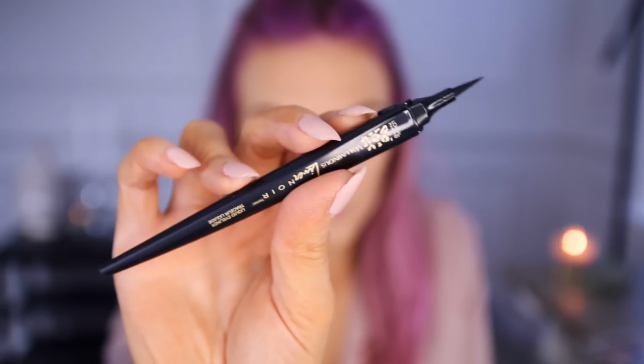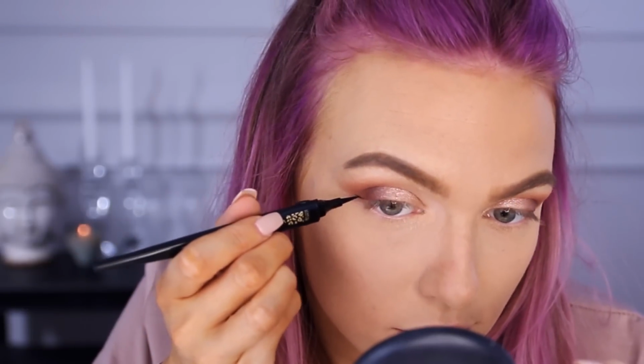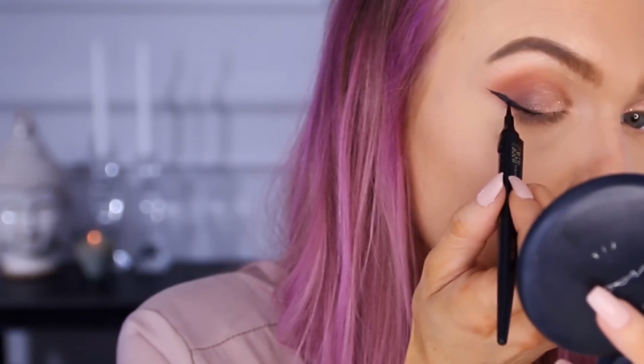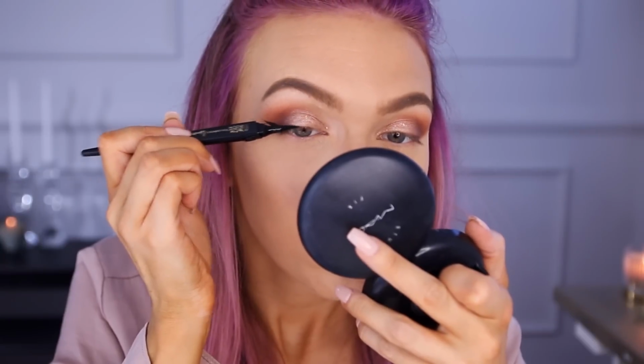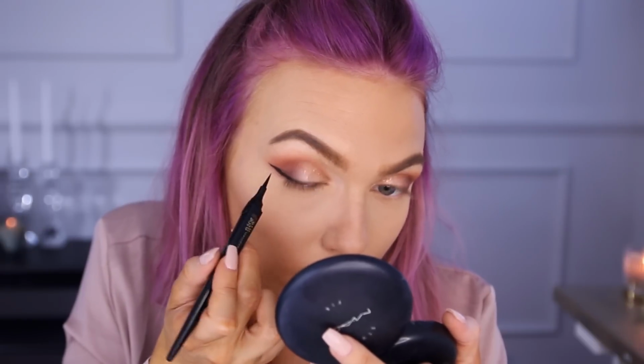For my eyeliner, I'm gonna try out this Loreal Voluminous Liner Noir liquid eyeliner. I don't wanna do anything too dramatic today, but I just wanna accentuate my eyes a little bit. Actually really nice. I think the color is good. It's pretty precise, so it's probably better for a thinner wing. It's kind of hard to talk and do your liner at the same time.